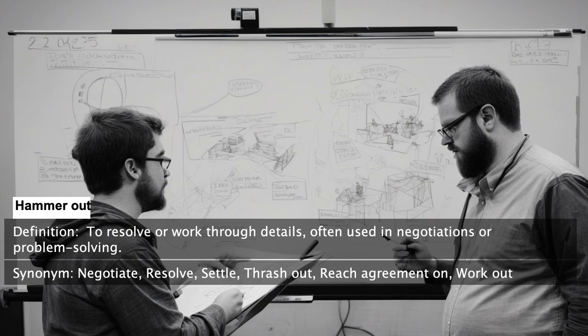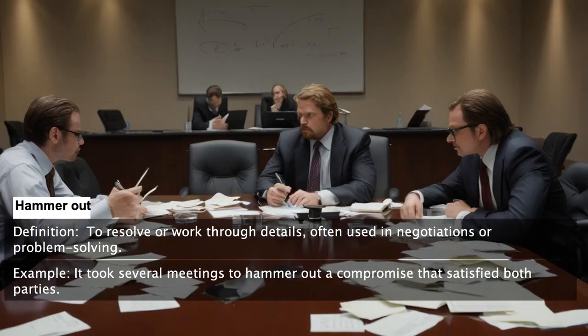Hammer out. To resolve or work through details, often used in negotiations or problem solving. Synonym for hammer out: negotiate, resolve, settle, thrash out, reach agreement on, work out. It took several meetings to hammer out a compromise that satisfied both parties.